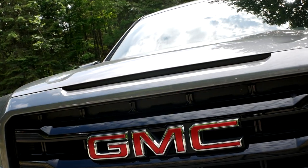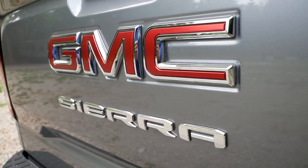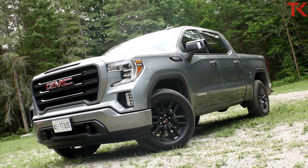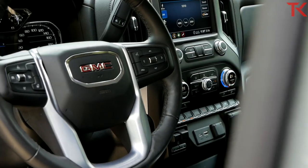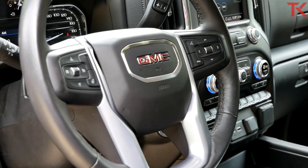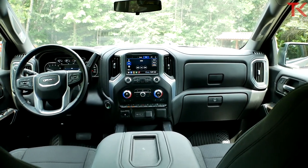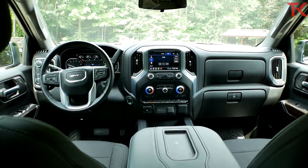The GMC Sierra Elevation trim comes in above the SLE and SLT models, though it slots below the off-road focused AT4 and luxurious Denali. This truck went through a full redesign in 2019, while this diesel arrived about a year after launch. Though GM has seen strong sales of its half tons lately, there is an update coming for the 2022 model year that will focus on the interior, as most have decided that the luxurious trims of this truck simply don't add up to its Detroit rivals. You can make up your own mind on whether the interior is any good or not, but let me tell you everything else about this truck.